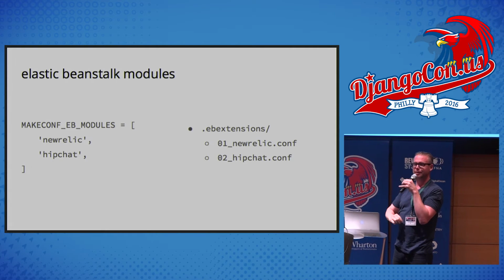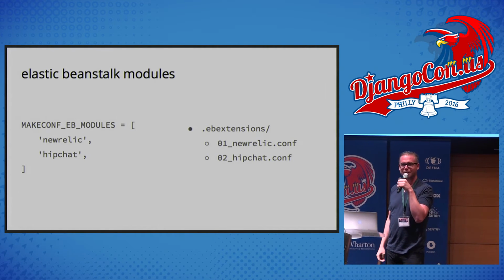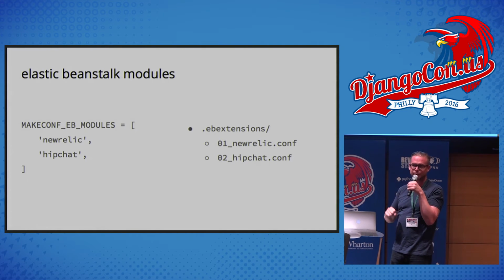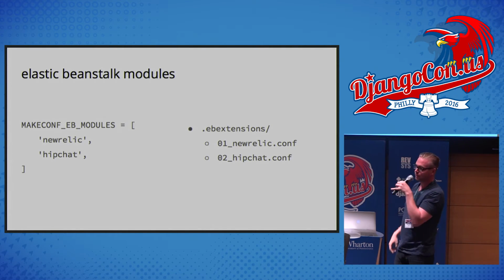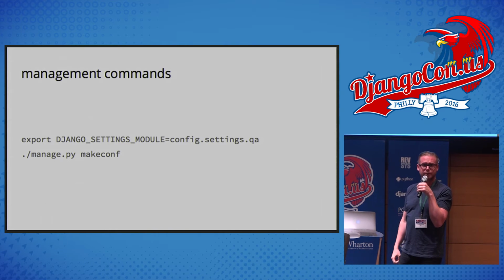They're not published because they're all secret, top secret, and I made them at my job. But you can have modules for different things, New Relic or HipChat, or if you use SAS and you need certain dependencies, I just have little modules that drop in. This lets you put them in order in case one is needed before another one. And you just run it with a management command. So I do this in my Jenkins build.